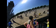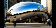The reason I took the inspiration from the Bean is because it's a really symbolic icon of Chicago, and everyone knows about the Bean. When you see the Bean, you just want to run up to it and look at yourself and touch it and take pictures with it. There's just something about the Bean that really attracts people. And I wanted inspiration from that form, and I got that in my design.